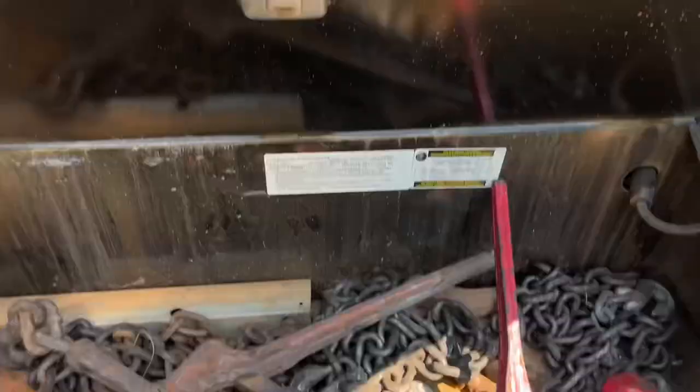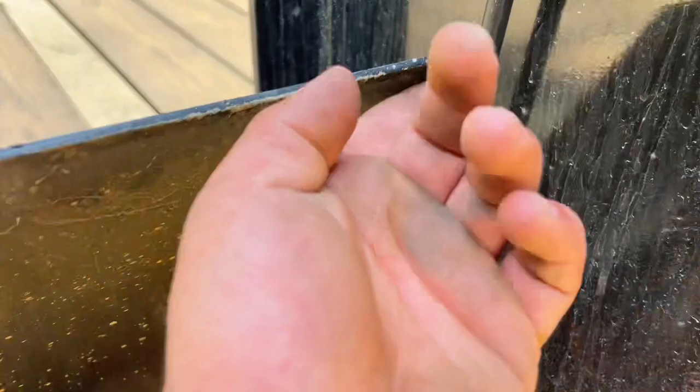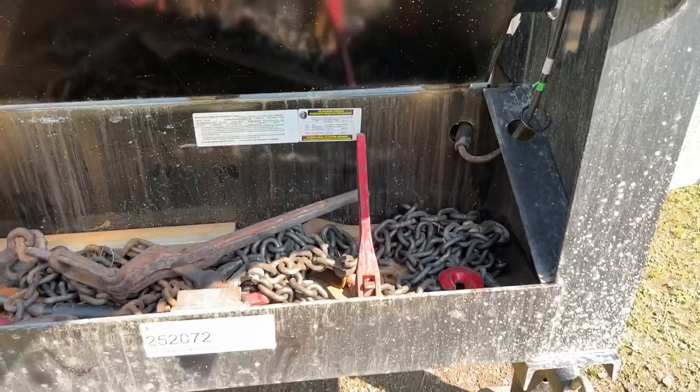I'm going to eventually come up with something. I might just screw a chain to here is what I'm thinking. Like self-tap a chain or weld it, and then I'll just hook it to here or something. I want to do something because this is just ridiculous. That's probably one of my bigger complaints about the trailer, is that toolbox. I think it could be a lot better.